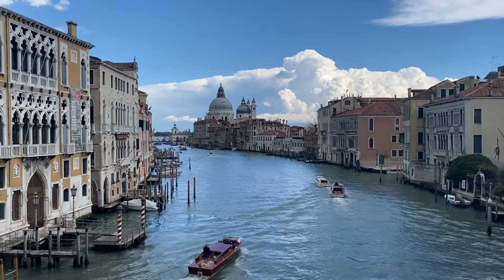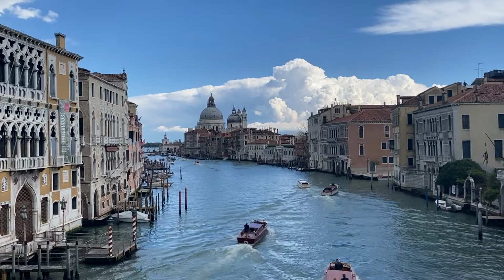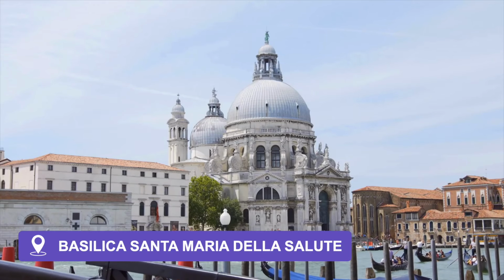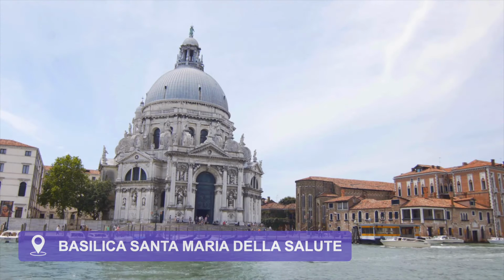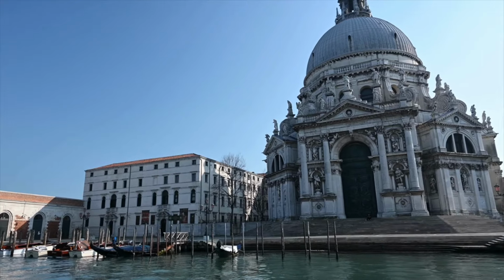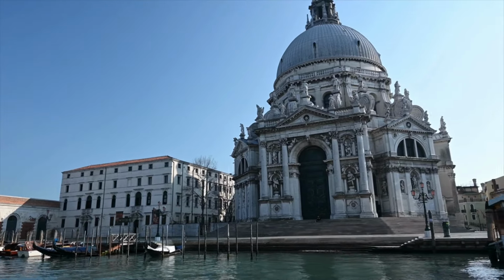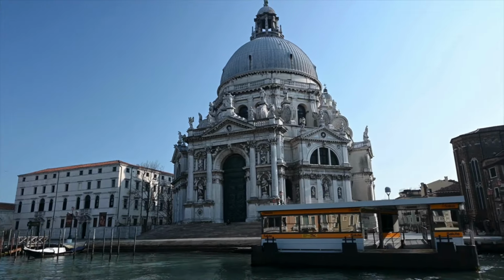An interesting experience. One of the main reasons for visiting this side of the Grand Canal is to see the Basilica Santa Maria della Salute. This beautiful Baroque church was built in the 17th century and is famous for its iconic dome, which can be seen all across the city. You can go inside the church for free, so although it's by no means the most impressive thing you'll see, it's worth a quick look if you're over in this part of the city.